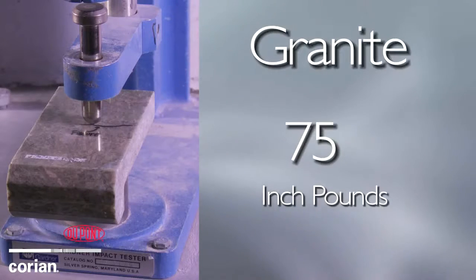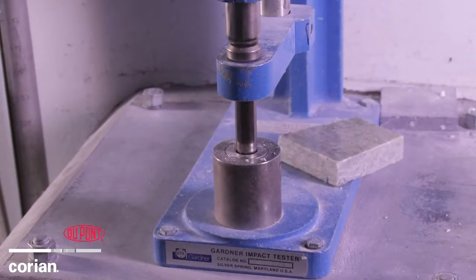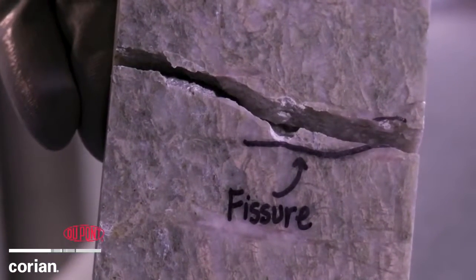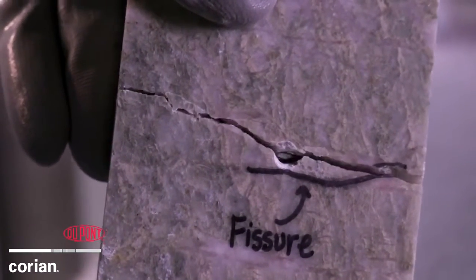Now, we're going to move up to a 75 inch-pound impact and see what happens with the granite. At 75 inch-pounds, we see that the granite actually cracks and breaks apart. This is still a much lower impact energy than what we demonstrated with Corian, thus demonstrating the superior durability of Corian as compared to granite.